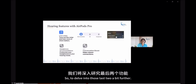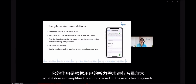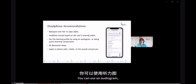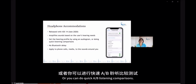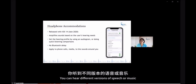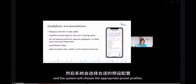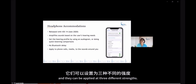So to delve into those last two a bit further, headphone accommodations, it was released in iOS 14, so like 2020. What it does is it amplifies the sounds based on the user's hearing needs. And there's a few different ways where you can set this up. You can use an audiogram, which is going to give you the most personalized sound, or you can do quick A/B listening comparisons. You can hear different versions of speech or music and choose the one you prefer, and the system will choose the appropriate preset profile. So they have 3 preset profiles called balance tone, vocal range, or brightness, and they can be applied at 3 different strengths.